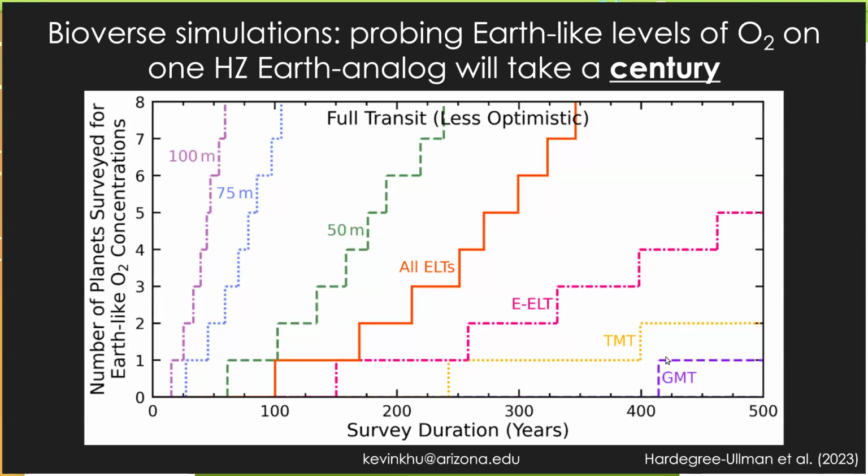Here I'm showing individual telescopes, so the GMT, TMT, and ELT, and the number of planets that we can survey for Earth-like concentrations of oxygen. And even if we combine the signals from all three ELTs, we expect it will take about a century to observe oxygen on a single planet. If we had a larger aperture telescope, that would be significantly quicker.